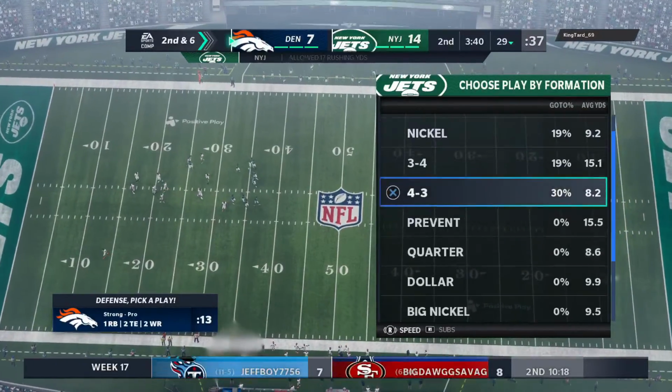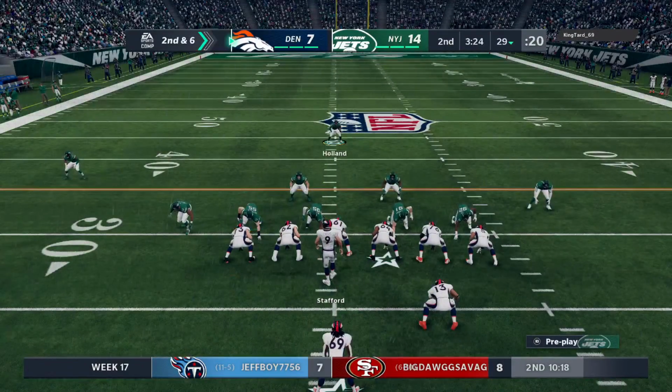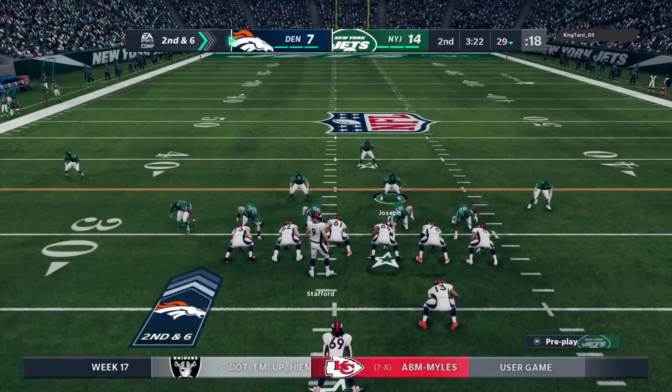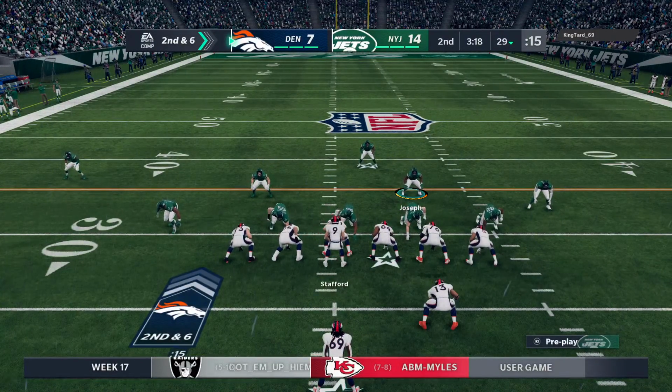Brandon, we just saw the benefits of being able to run the ball successfully. They pick up 4 yards on that carry. So now if you're a play caller, you can do just about anything you want. But on the defensive side of the ball, you're scrambling a little bit.